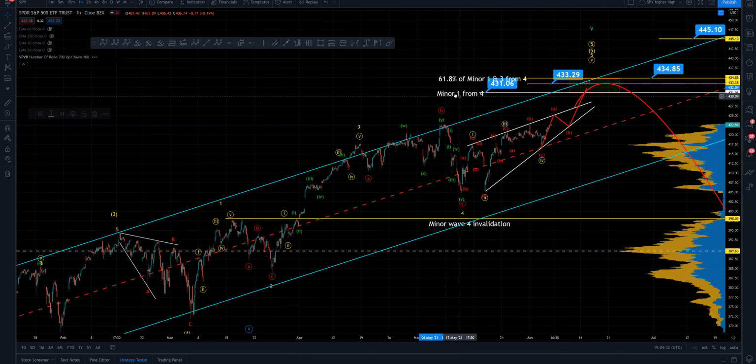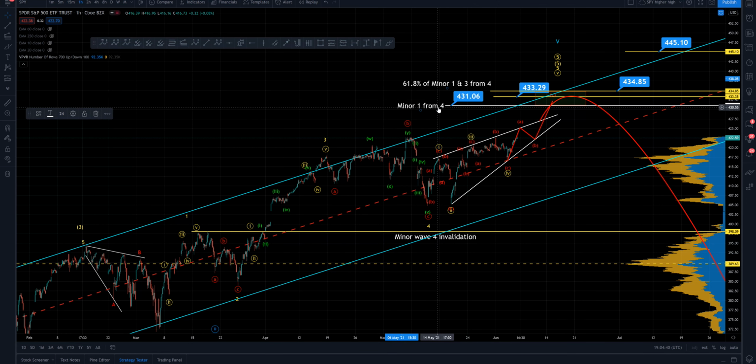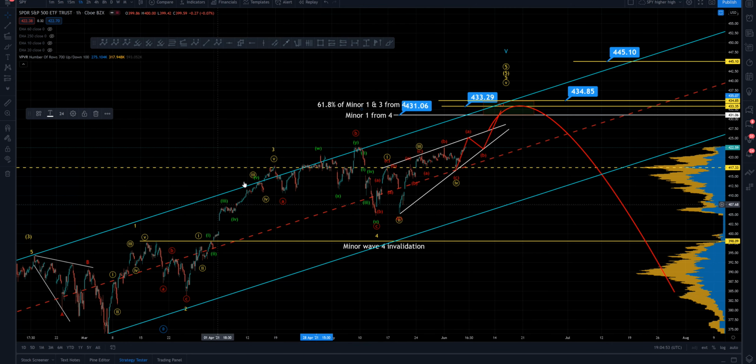So although we don't come straight to that 161.8 target with the 3, it is still perfectly reasonable to look for resistance at the minor 1 from 4, which brings us to 431.06. So we should be keeping an eye on that, and this is the white line here. Above that, we have the 61.8% of minor 1 and 3, so all we're doing is taking the full length of 1 and 3 and projecting that from the 4. And that brings us to 433.29, which is our next target, which is this yellow line here.